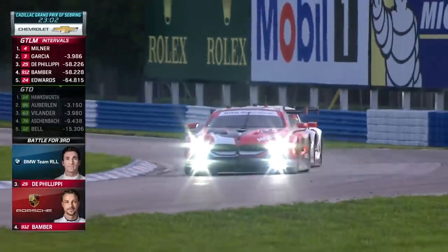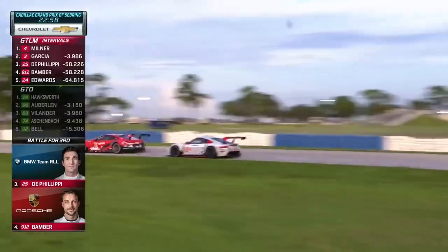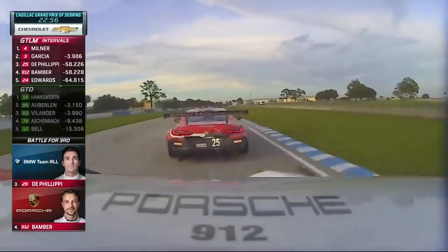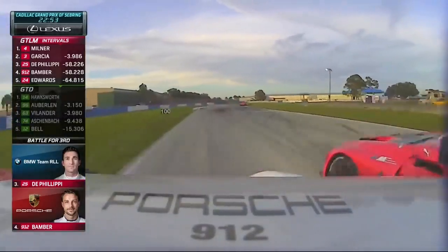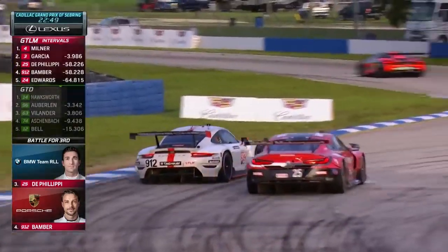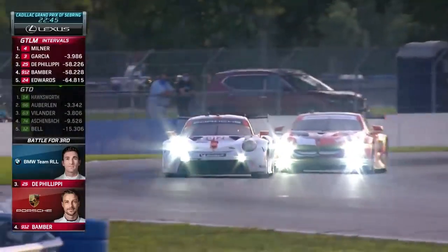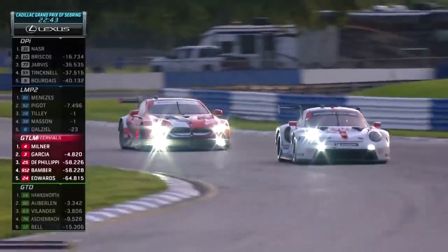Awesome racecraft there by Connor DiFilippi, keeping it clean. It would have been so easy to get aggressive there and get your elbows out and potentially damage both race cars. And the 912 has already had damage in this race after leading from fourth on the start. And this time Bamber gets it done. Great switchback. Wow, that Porsche has some grip with those Michelin tires.